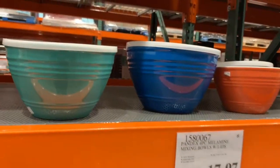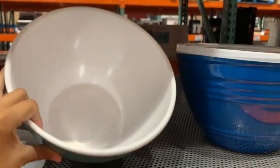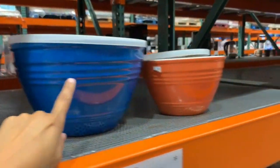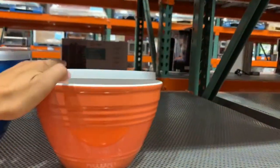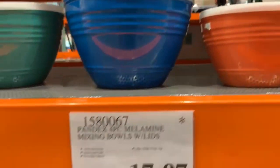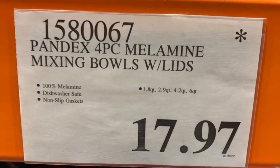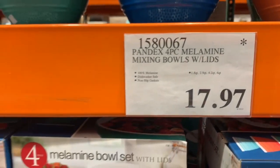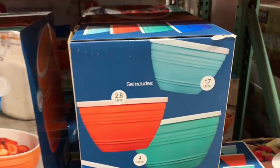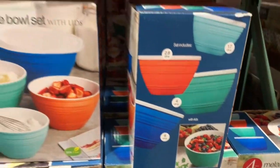And if I'm not mistaken, this is probably one of the first times I'm seeing these mixing bowls at a clearance price at Costco. I still remember the first time I saw these, so they didn't arrive to Costco until maybe a month or so ago, but they come in three different sizes. Each one of them has a really nice lid, and I think these are super useful, especially if you love baking. They're selling for $17.97. They're also dishwasher safe, and they have non-slip gasket. So it's a four-piece melamine bowl set with lids, perfect for putting away some of those leftovers or even preparing your desserts.